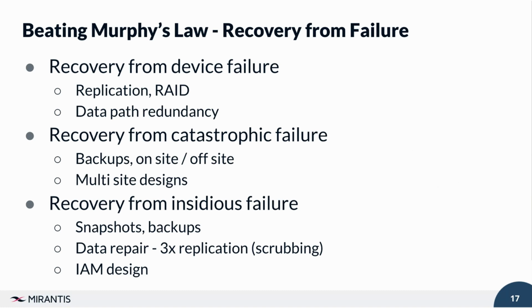And then the last thing is recovery from insidious failure. That is any kind of failure that you cannot immediately recognize. One of them, the most famous of them, is ransomware, of course. So if you only notice after a certain amount of time that your data is all encrypted, you have to have enough backup data far enough back that you can overwrite that ransomware. Otherwise the storage is of no use to you anymore unless you pay a bad actor a lot of money.